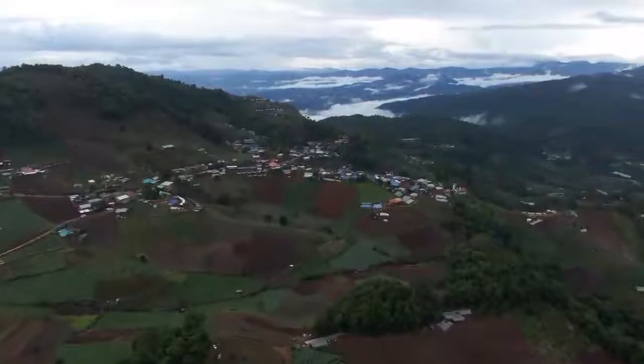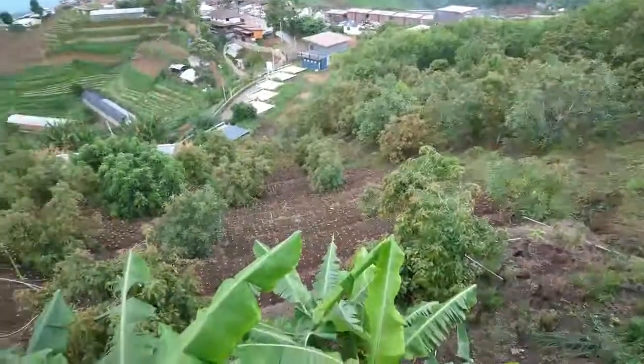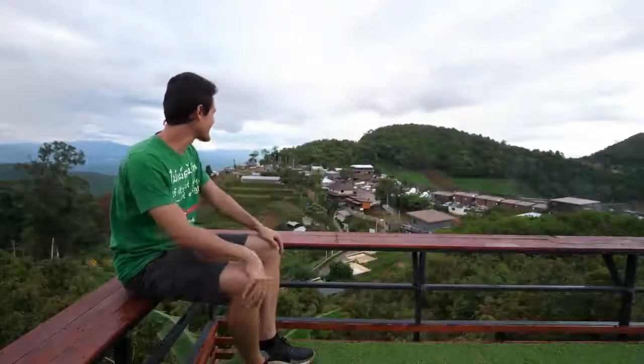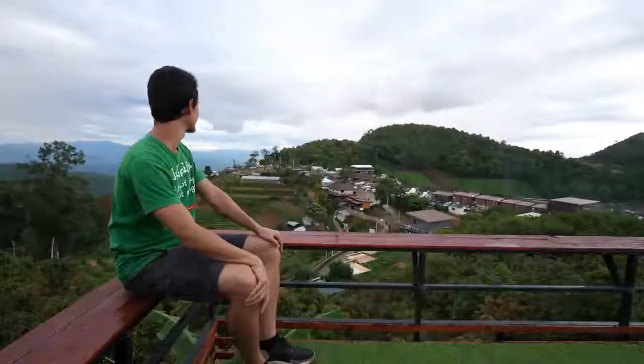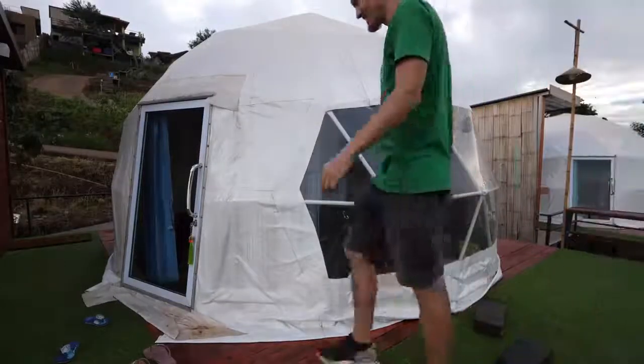There's an avocado. Oh yeah, the family here, they have an avocado orchard, which is right down below us. We'll go take a look right after we finish with the dome. And so clean and pure. From here, I'll give you a full tour of our simple dome tent.